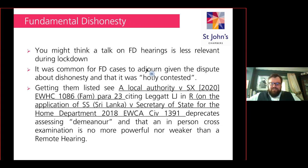That demeanour is to be deprecated. It's not the most important issue. The Court of Appeal authority is also interesting, as is the High Court authority, in saying, well, it isn't a bar to a fair trial if you're giving evidence via video link. In fact, it's quite common in family cases, it's quite common in criminal cases. And given what we now know about deprecating demeanour as a powerful factor in assessing dishonesty, this is hopefully a useful case, which I've quoted and you'll find in the handout, to assist you in getting your case listed. Ultimately, if you're wanting to resist that, you want your hearing in person, you cite the existing Lord Chief Justice's guidelines, and there will be various other issues, including technological ability of your clients, etc.